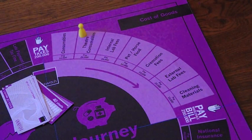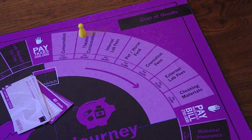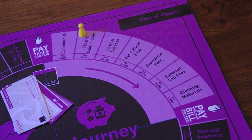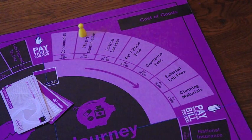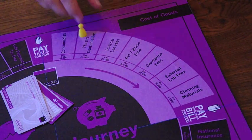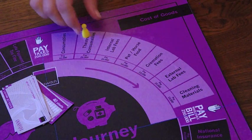Moving into theatre consumables, this is an area where, due to the nature of the cost of the theatre consumables, using 2 or 3 catheters, 2 or 3 giving sets, 2 or 3 items and only charging for 1, over time does create a gap. As we move round the cost of goods section, these are all highlighting areas where the team can help manage the cost of goods.